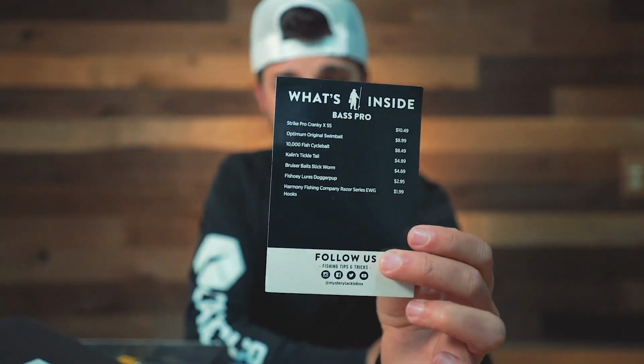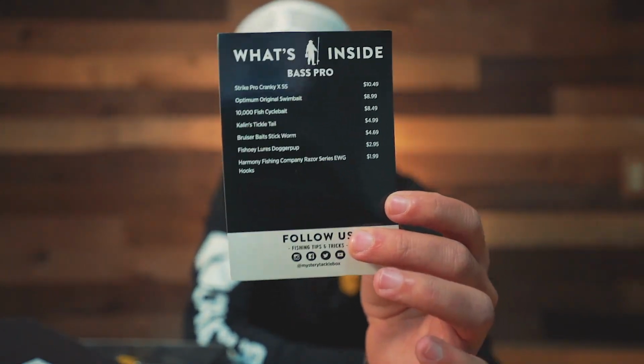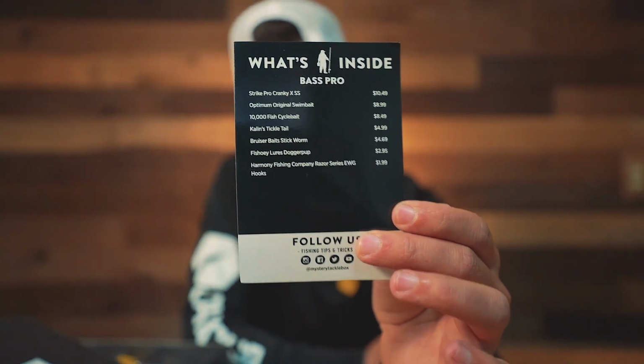So in case you guys are curious to know what baits these are and how much they cost, you will get all that information on this card right here.